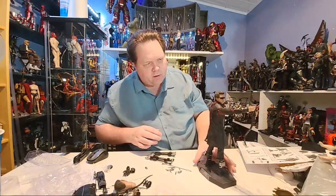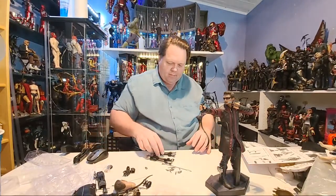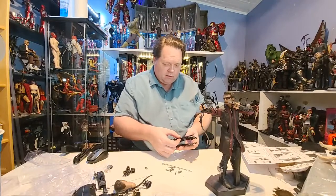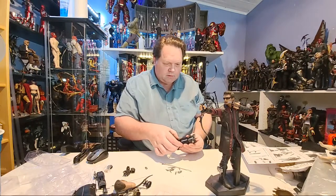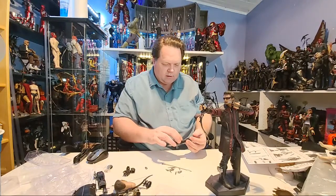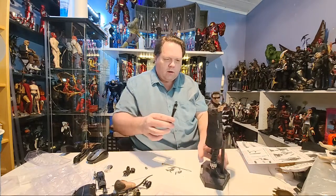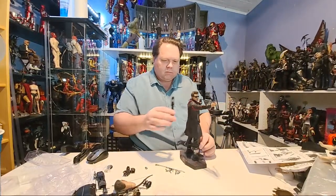All right, we got a new arrow in there. Let's put a little dab of glue in there to keep it there. I don't think I'm going to change anything on this quiver at this point. It's full. But if I'm going to have him fighting Ultron, I won't be able to see his quiver because I've got Ultron on this side of him. Oh well.